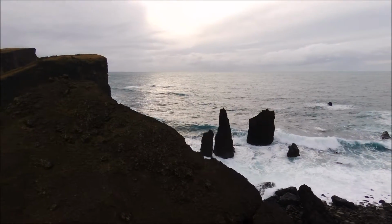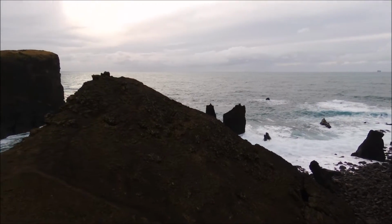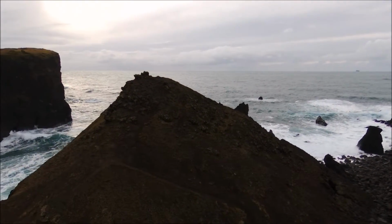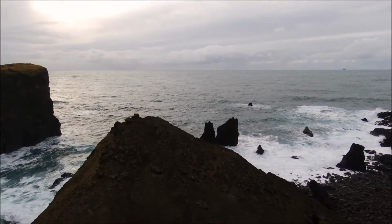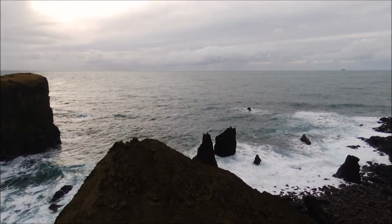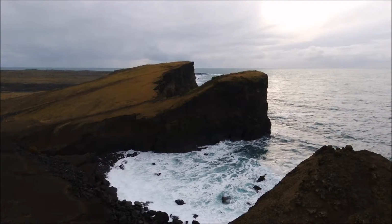If the wind had been a little less severe, I would have loved to get down closer to those pinnacles, but at this point I was really worried about having an errant wave or blast of wind take the drone into the water, in which case I would have lost all my footage. So I was flying very conservatively here.